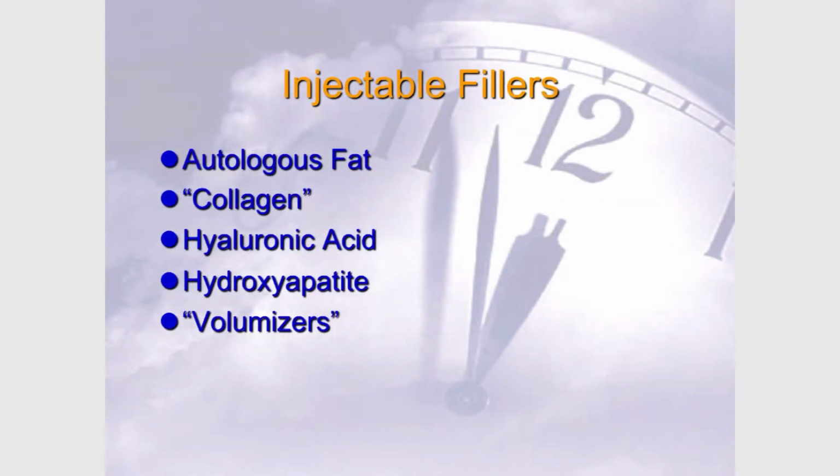Hydroxyapatite is the material that our bones are made out of. When you take the calcium out of it, it becomes a white powder that can be used to fill. It's a firm filler, as you might imagine, being the structural component of bone. We use this to fill in skin cancer defects more than I use it to fill in wrinkles.